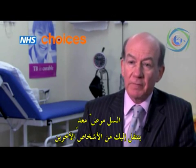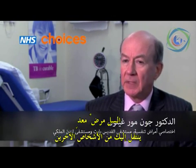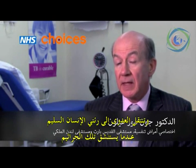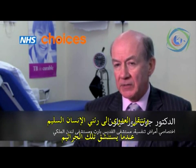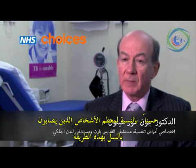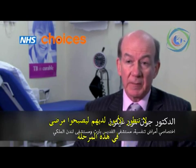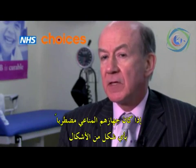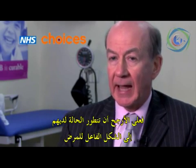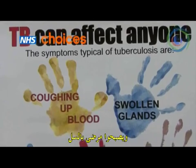Tuberculosis, TB, is an infection which you catch from other people. It's usually caught when other people cough up the germs and they then get breathed in and infect the lungs. Now, with the great majority of people who get infected with TB in this way, they don't progress to become ill at that stage. If the immune system is depressed in any way, they're more likely to progress to get active disease and become ill with TB.